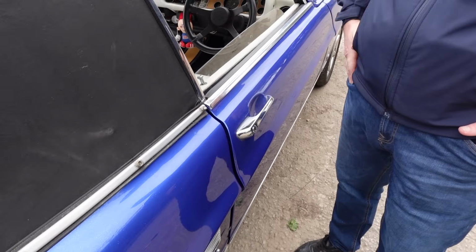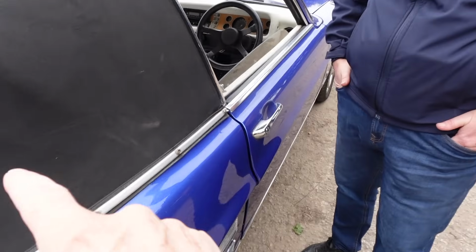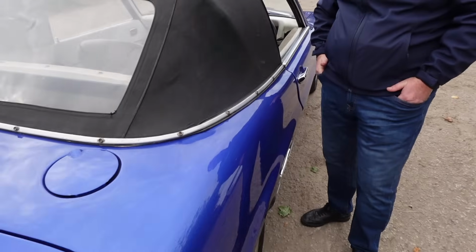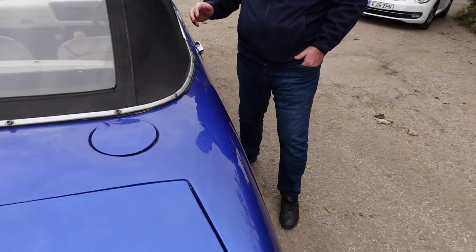So John, we've talked about the Abbott conversion, and they had a quarter light at the back here, didn't they? What did Crayford have to do regarding this petrol cap here? Because that would have been on the side, wouldn't it? Yes, it would have been.